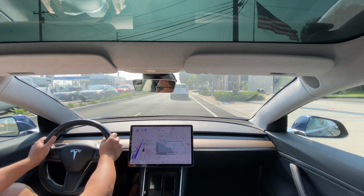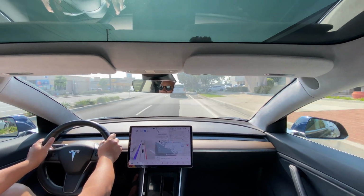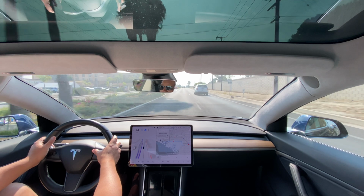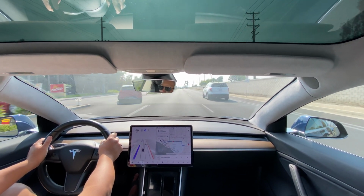Did that. So I slowed down and everything for that car that made a right turn into our lane. So now going to the next lane. Speed limit here is 50, which it just adjusted to. It's passing this guy.